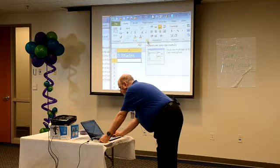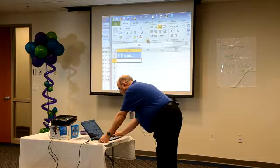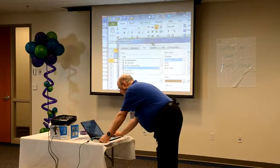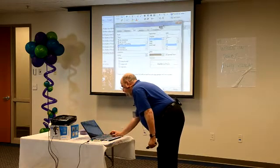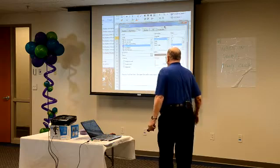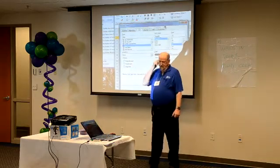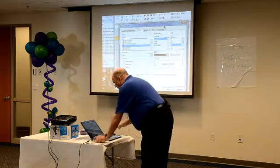The font Dialog Box Launcher, you say, well, I want to do strike through. And strike through's not up here. Okay. Now you've got to launch the dialog box. And there's the dialog box that comes up when you launch it. Now you can do your strike through if you need to, or to get to features that aren't on the ribbon.